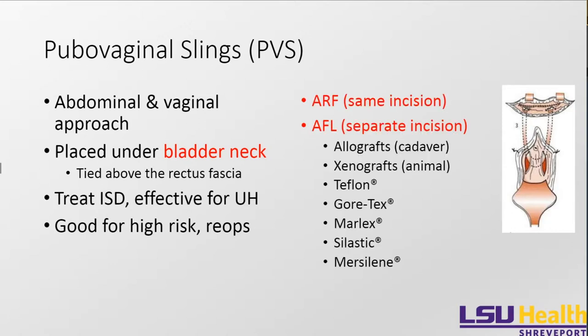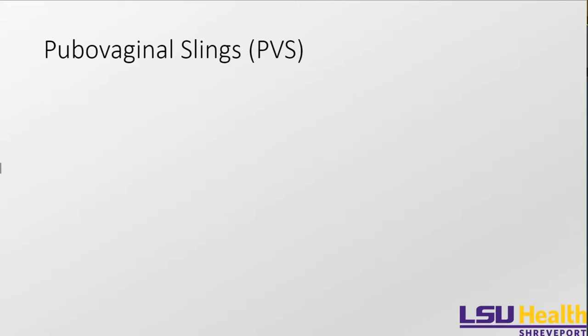And the two main materials we have at this point are autologous materials: rectus fascia, which is obtained through the same abdominal incision, or fascia lata, which is obtained through a separate incision in the leg. And as you can see, the other options there are ones that have been used in the past for these slings and are commonly not available anymore, except some of the allograft materials.